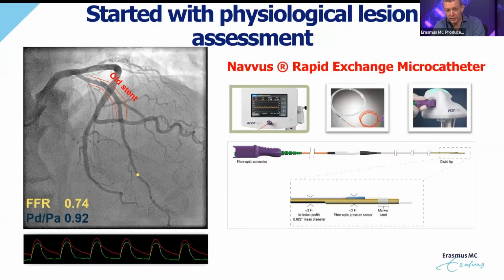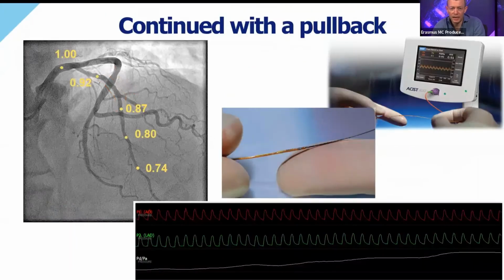So we started here with an FFR of 0.74 and then did a pullback in which we encountered actually some gradual disease. So this is what you experience frequently perhaps in your practice, that patients present at older ages and more often with diffuse disease, previously stented segments, etc.